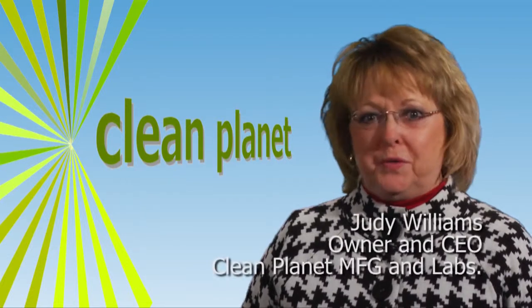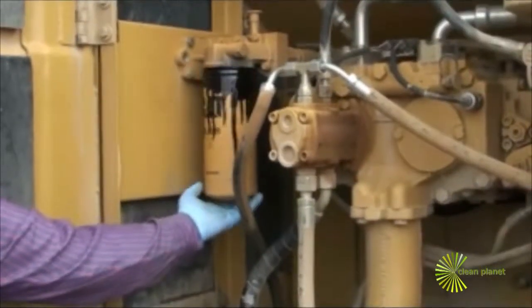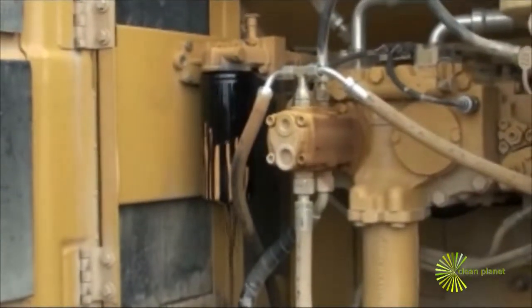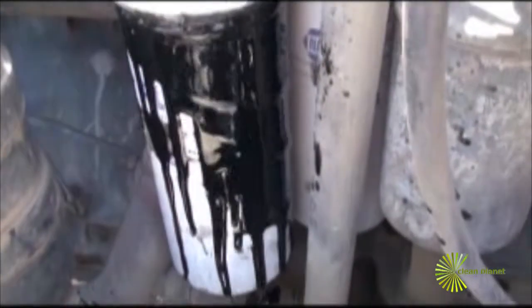From the first oil and fuel filters dating nearly 100 years ago, there has been a major pollution problem associated with them. Once a spin-on filter is cracked loose from its seal, oil or fuel flows down over the filter and the mechanic's hands and arms, creating a real mess and a health hazard.